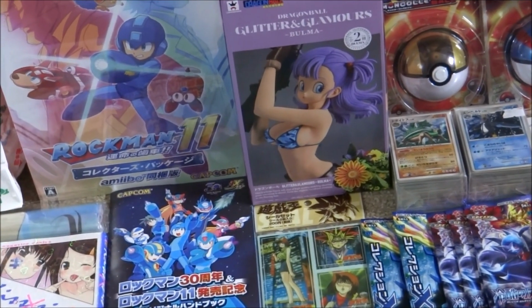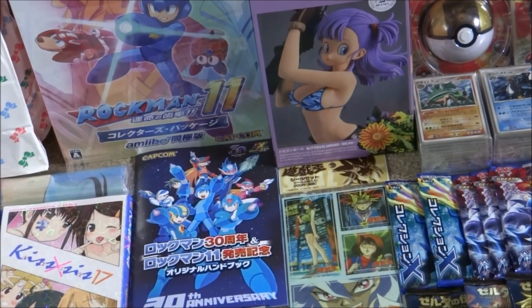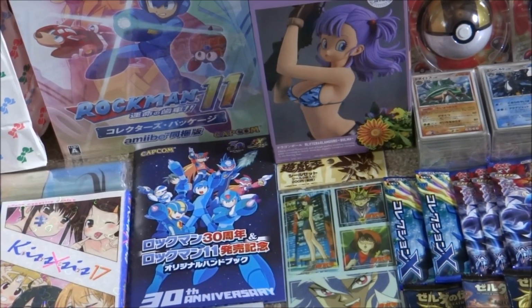For older anime figures, then it kind of varies, because they're harder to get, and prices will sell them differently depending on their rarity and mass-produced level, of course.